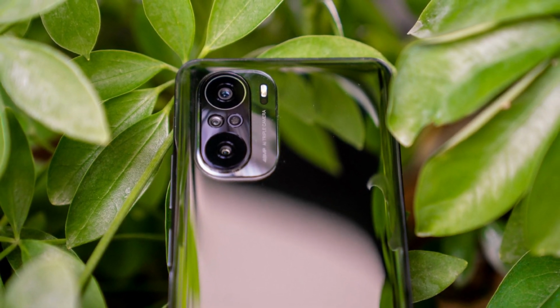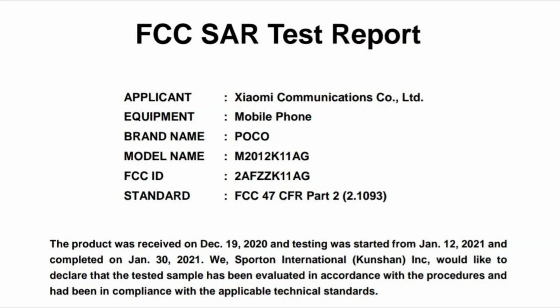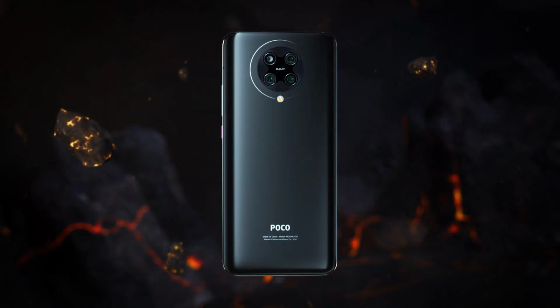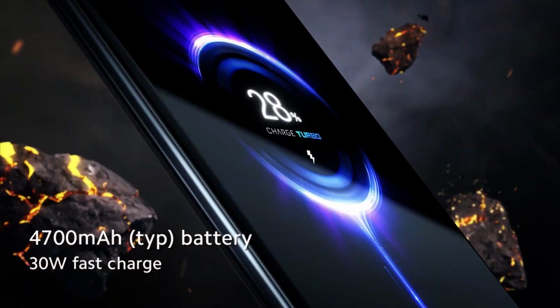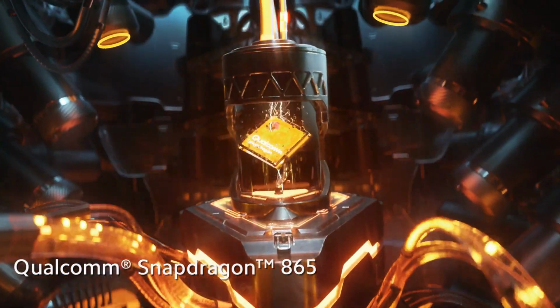While we don't know when this phone is coming globally, we now know that this is coming under the Poco brand because the Poco F3 just got certified by FCC with the same model number as that of the Redmi K40. And it is worth mentioning that last year we did not get any phone from Poco named the Poco F2. Instead, the only F series phone that launched was the F2 Pro.